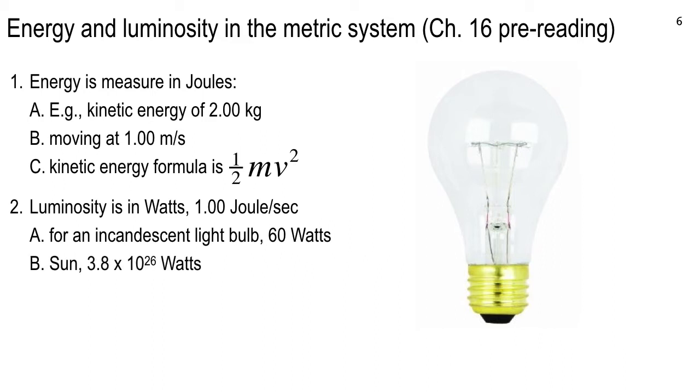Now here's the wattage rating of the Sun. 3.8 times 10 to the 26 watts. And oh my goodness, that's a lot of watts. It's a thermal light source. I mean, it's incandescent. You can think of it that way.